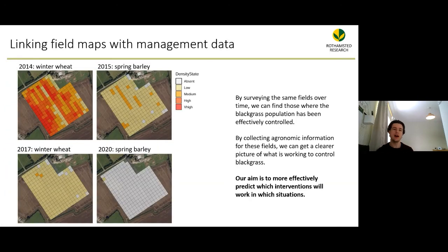The upshot of all of this is that we're starting to be able to link the changes in blackgrass abundance over time with the types of management being employed in those fields at a large scale across the country. As you can see in the pictures here, by surveying the same fields over time, we can find examples where the blackgrass population has been effectively controlled. In this case, this particular field had a particularly severe blackgrass problem back in 2014. You can see the top left picture. But over the subsequent years that we've monitored it, the blackgrass population has gone right down.